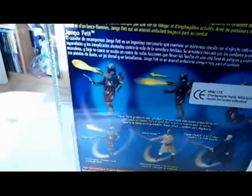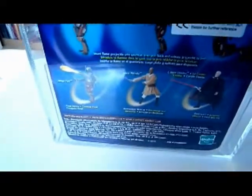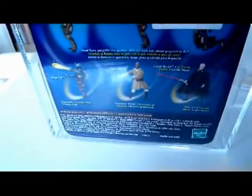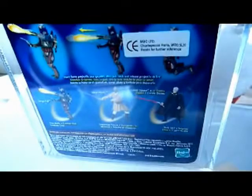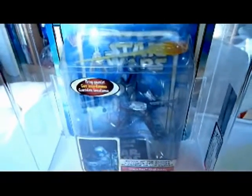You can push in the flame, and it will fire out. You've got other figures in the range, and you've got Hasbro Canada, Longyear, wherever, Canada, and then some South American distribution addresses as well at the bottom. So this is a Canadian trilingual language card, and it's been imported into the UK. So Jango Fett, cool figure.